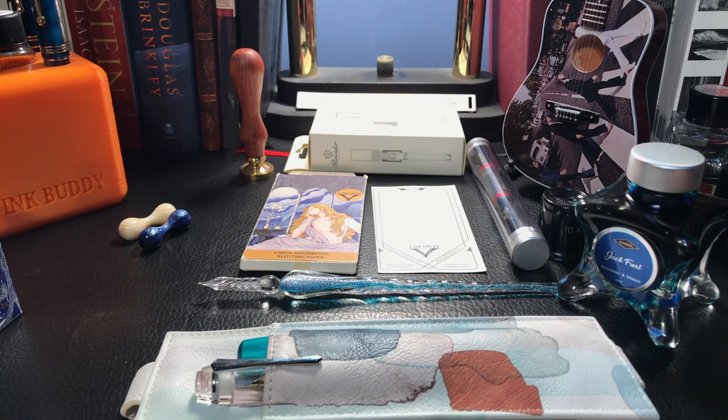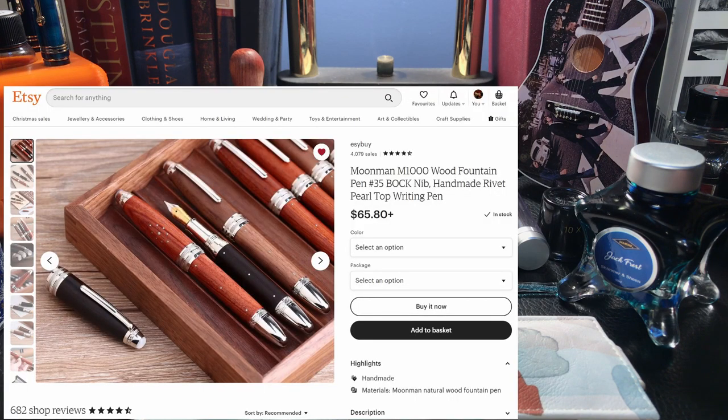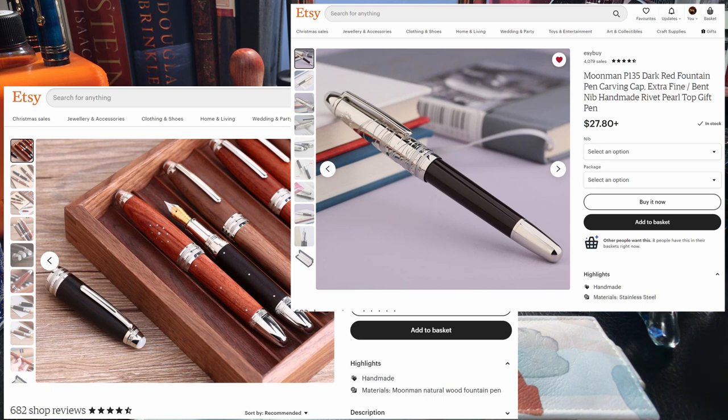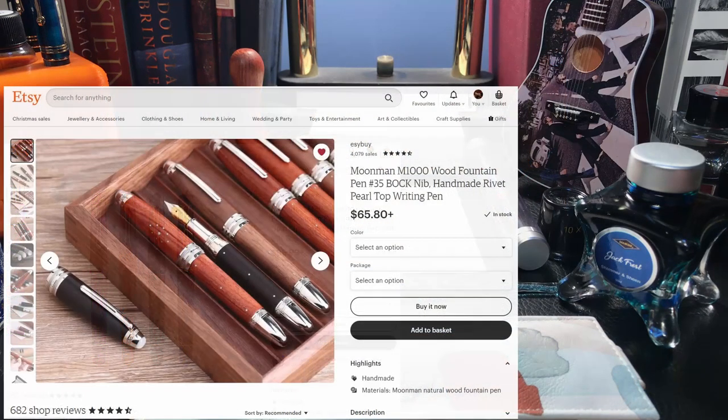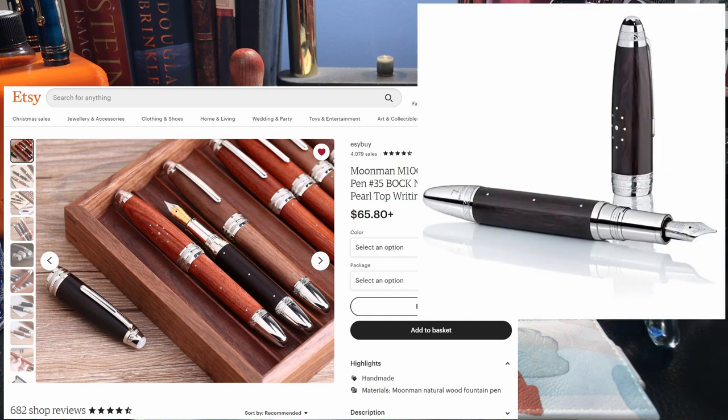And we have a couple of new models of pens from Moonman, with the Moonman 1000 and the Moonman P135, as Moonman sets their sights on copying the designs of Montblanc after spending the last year copying Leonardo and Parker with the M800 and the M600, respectively. The Moonman 1000 is a clear clone of the Montblanc Lobrac. I don't know that I've pronounced that properly. Which retails for around $2,000. The Moonman 1000 has a Bock branded steel nib and is priced around $65 US. A little bit pricey for a Chinese pen.